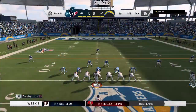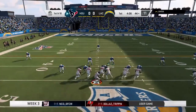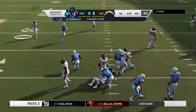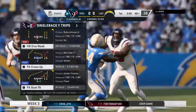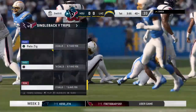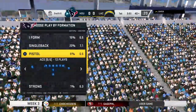Now on the heels of that run by Johnson, here's another first and 10. Now a handoff here to his running back. And he takes it down to the 40 with a pickup of 4. I call that play a success. A nice inside run sets up a very manageable second down, a very solid gain on that play.